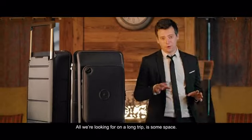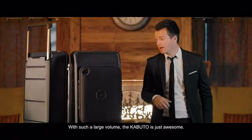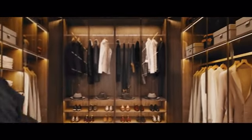All we are looking for on a long trip is some space. With such a large volume, the KABUTO is just awesome. This is what you see, and that is what you'll feel. Whoa!